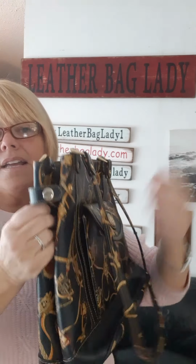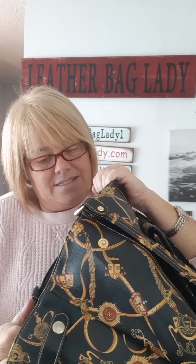There's a pocket here. It's quite a stiff leather. I'm not sure that this will soften a whole heck of a lot. It does have an expandable side. You can either snap it to keep it tight as it is on this side, or you can unhook it and let it just open right up. So let's open it up so you can see inside it. It's really a big bag. Really big. There is a zipper compartment right here.